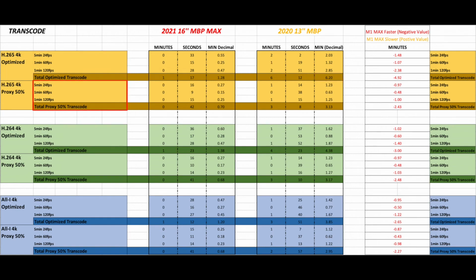Transcoding to proxy 50% took the M1 Max 42 seconds, and the M1 was 3.13 minutes. As you can see for H.264 and the all-intra codec, the Max performed the same, with the M1 Max of course beating the M1 in all the tests. However, the M1 was once again particularly slow for transcoding optimized in all codecs. These results are interesting, but given that the clips are shorter, I think the M1 is getting burst performance, and I suspect things will slow down for the M1 under longer sustained loads.